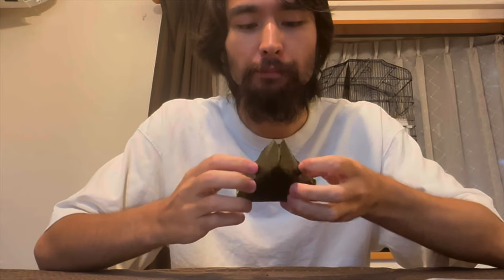That was the case for all the other rice balls, but this seaweed feels sticky. Yeah, it's got soy sauce on it. I don't know if I just didn't notice before, but the seaweed's hitting. The seaweed's hitting.